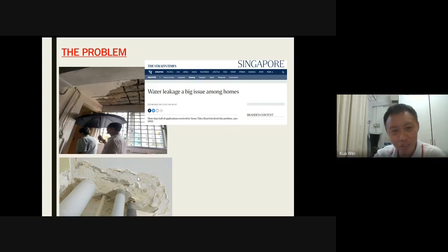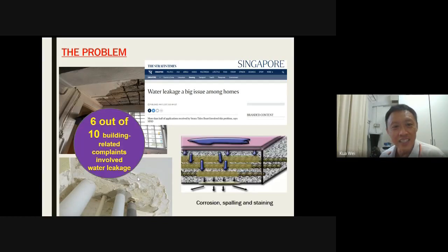In fact, there was a survey that shows that out of 10 building-related complaints, 6 of which involve water leakage. And as we all know, as material scientists and civil engineers, water leakage is never ever just a cosmetic problem. It can be more than that. So as is shown over here, it can cause corrosion, spalling, and it's definitely more than just staining on the surface of the concrete.